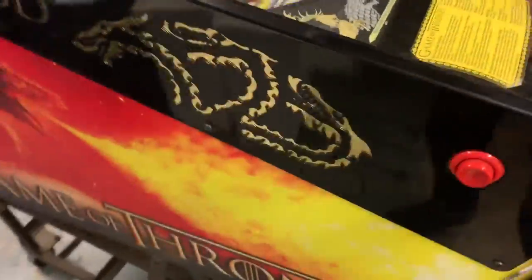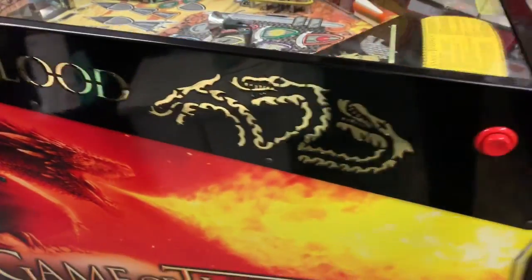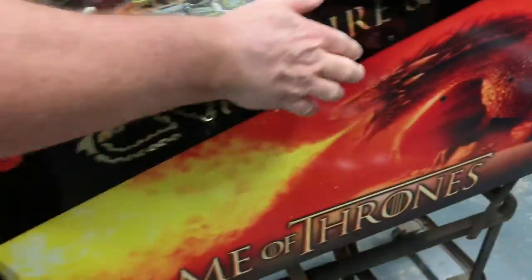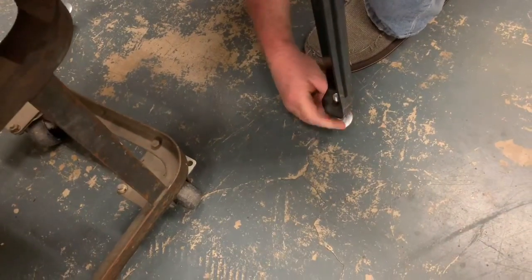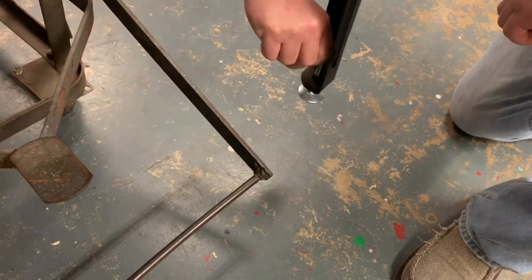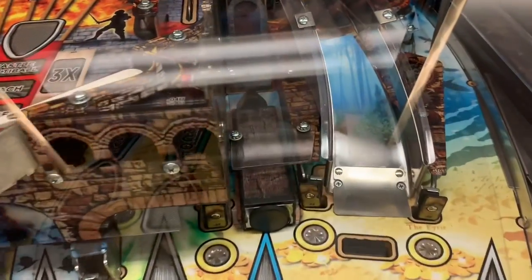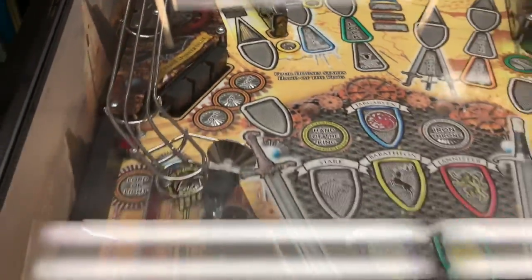Level it. Very nice. Yeah, close. Right there. Really nice shape. Let's try that. Just need some cleaning. Do a little cleaning real quick, and then some game.